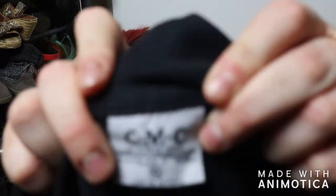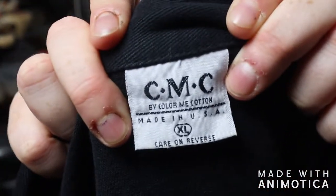Okay, or periwinkle. So I've not heard of this brand before either, but it was totally grunge style to me, which is why I grabbed it. So it's CMC by Color Me Cotton. It's a size extra large, and it's a heavier kind of chambray, between a chambray and a denim jacket, but it's long. So I'm going to button just this top button here.